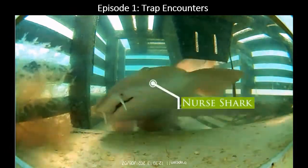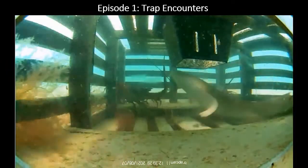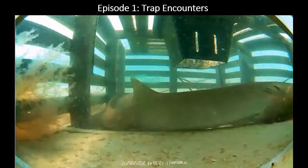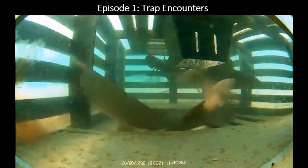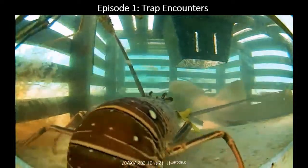Oh my God. So traps are 32 inches long. He's 36 inches long. You find them when you pull traps. You find one nurse shark in about 100 trap pulls. He is just wreaking havoc. He is a major predator on small lobsters. He was in the trap for about 5 minutes.